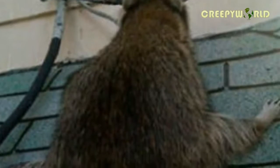4. This raccoon is performing quite the acrobatic display in order to prevent herself from tumbling down that shingled roof. Hopefully she knows that she can't stay in that position forever. She has to eventually let go at some point.